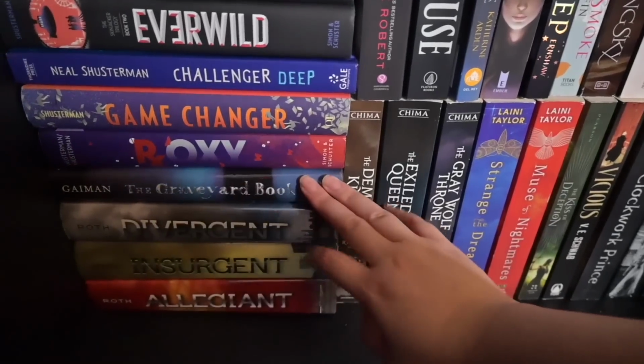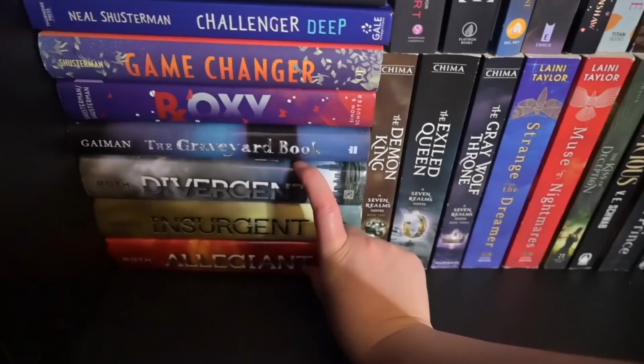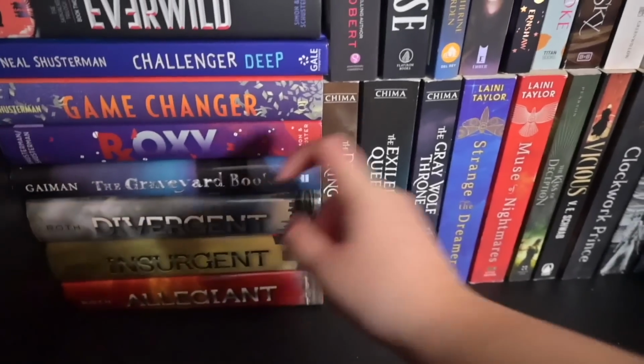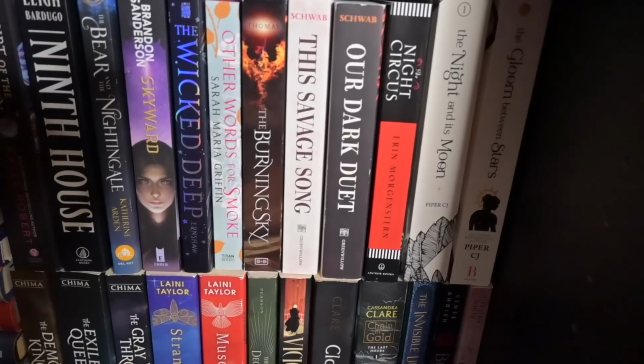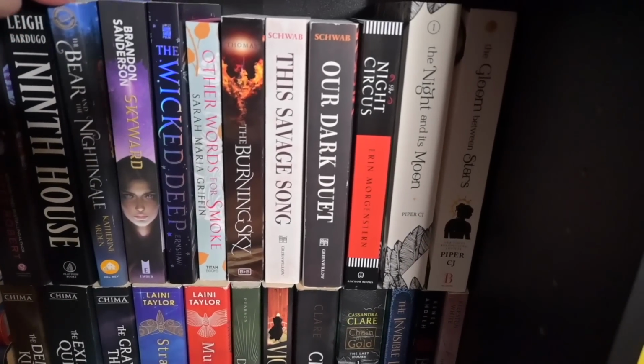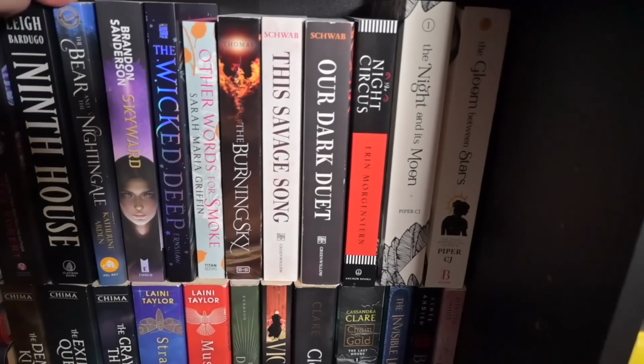I then have The Graveyard Book by Neil Gaiman, the Divergent trilogy, which someone needs to force me in the comments to read, The Court of the Vampire Queen by Katie Roberts. Here is Leigh Bardugo's Ninth House that I want to reread this year, The Bear and the Nightingale that I claim I'm going to read every year and it doesn't happen.